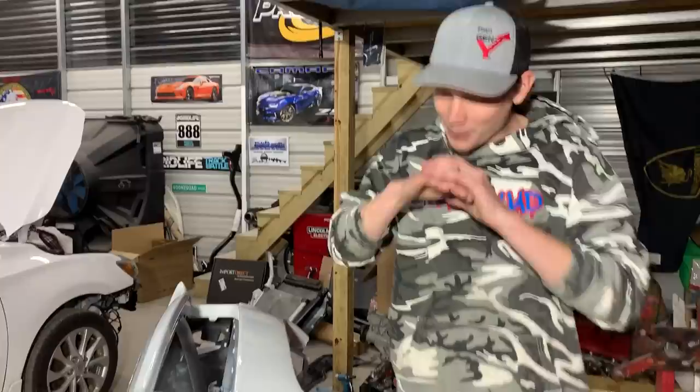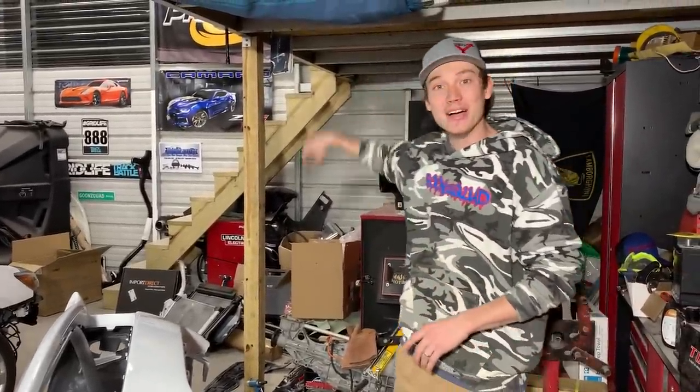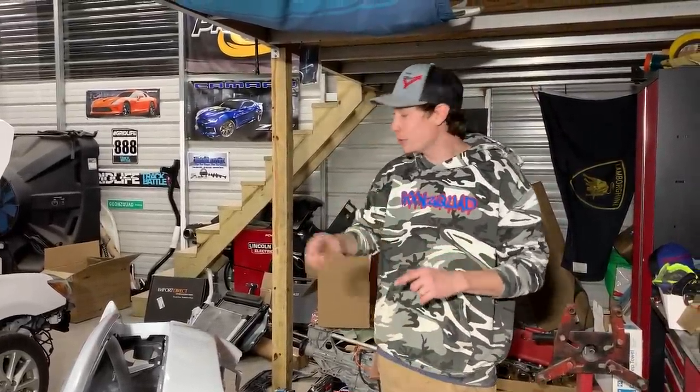And just like that, this bumper is completely painted and it turned out absolutely amazing for an outside paint job. So we're gonna let this thing dry right now and we're gonna jump back on the car and install that cooling system. And also we got some suspension we need to replace at the bottom as well.